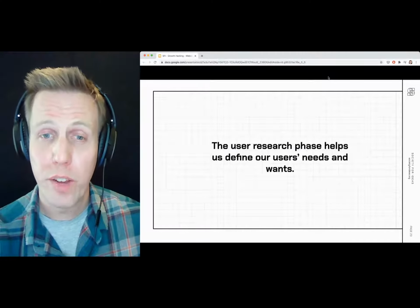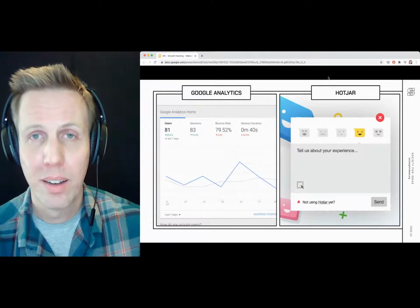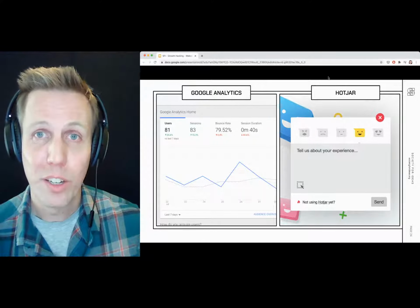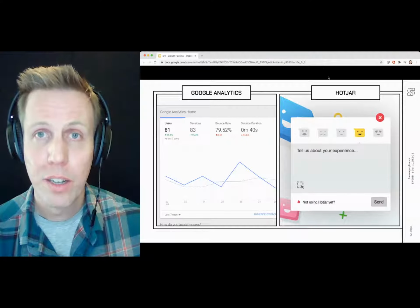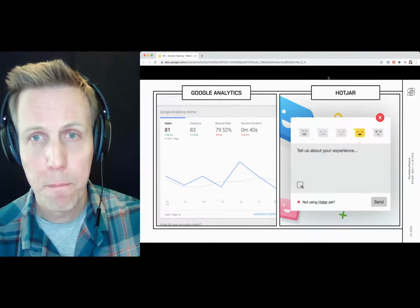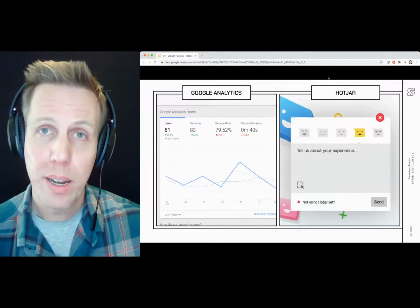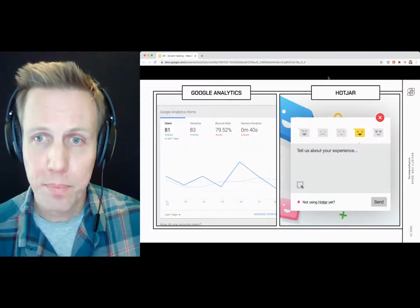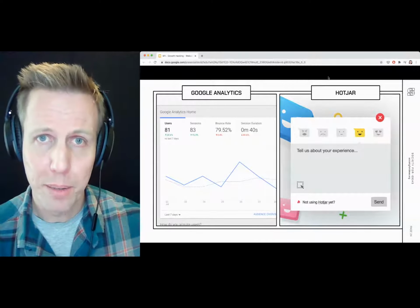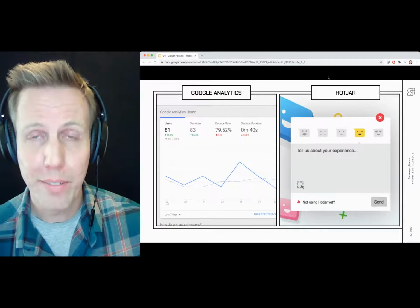So this user research phase really helps us define our users' needs and wants. And to find out those users' needs and wants, we can look a couple different places. We can look quantitatively at the data. Google Analytics is a major data source that we will cover in the next module. And Hotjar. Hotjar is a really cool tool that helps you see people as they are experiencing your site. In this example here, they have a little pop-up question that comes up on the site. In other cases, you can see full user recordings of someone who's navigating through your website.